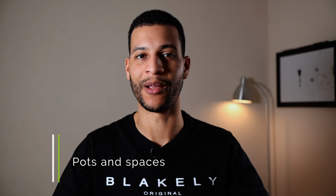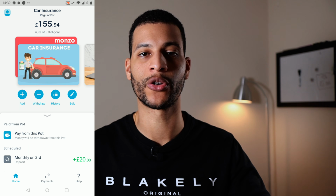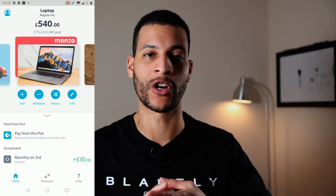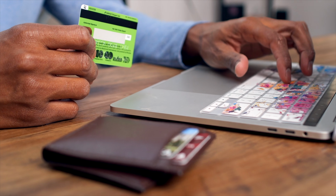Monzo calls them pots, Starling calls them spaces, but they are the same thing. These are like digital piggy banks that allow you to move your money into different compartments within your account. And I think it's one of the best features that these banks offer. For example, in my Monzo account, I've got a pot for saving up for car insurance, a laptop, and a phone. Being able to separate your money like this can help give you better control over your spending and your savings.